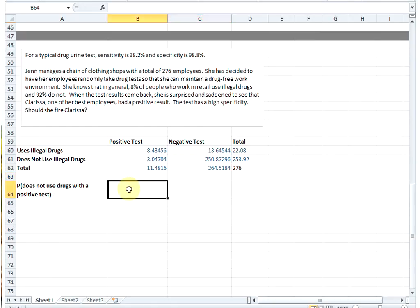So Clarissa tests positive, and we want to know, should she be fired? So we want to see what's the probability that somebody tests positive when they don't use drugs. So people that don't use drugs and test positive, divided by the people that test positive, gives us about a 26-27% chance that somebody's going to test positive when they don't actually use the drugs. That's kind of a high number. You don't want a 26% chance of being wrong and make kind of rash decisions based on that, because that's a high chance that you are wrong.